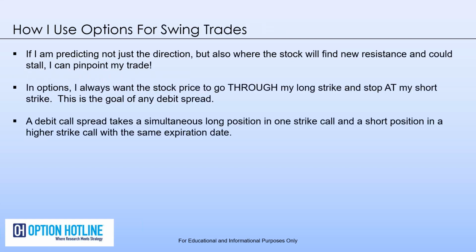Now, for swing trades, it's a little different story. I'm looking for a shorter term move, maybe back to the upper section of the trend. If I'm not just predicting the direction, but also where the stock will find new resistance and could stall, such as a recent high, I can pinpoint my trade. So if I'm worried that we're not going to actually continue the trend, but we're actually going to recover from the current dip and then stop at the highs for a little bit to consolidate and figure out the next move, this is a great time for swing trades.